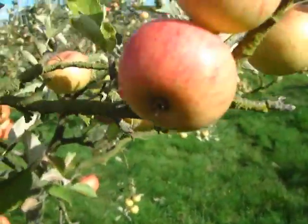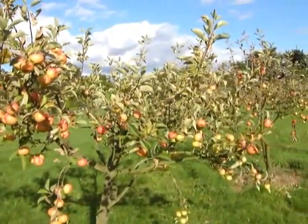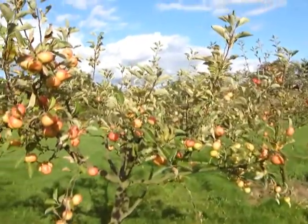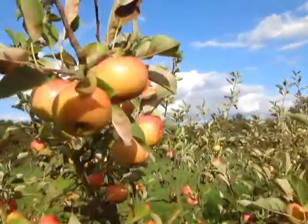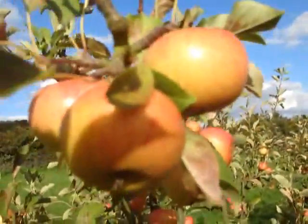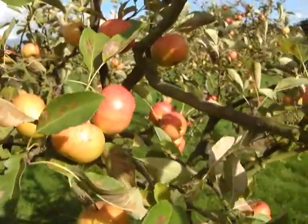One of the many advantages of this is it crops regularly every single year, and it's a very good pollinator, and it has a very attractive blossom. Also, and this is an important consideration for a small garden, this does not get to be a very large tree. So Sunset is one to think about. It's a little bit prone to scab, so you may need to think about a bit of fungicide.